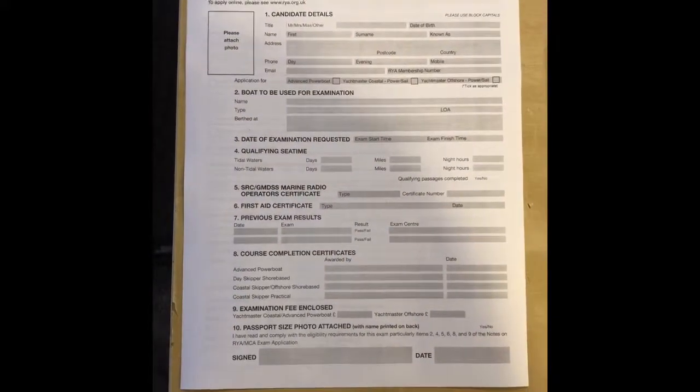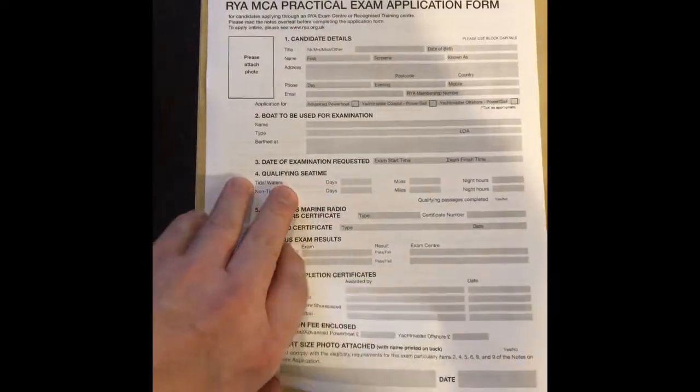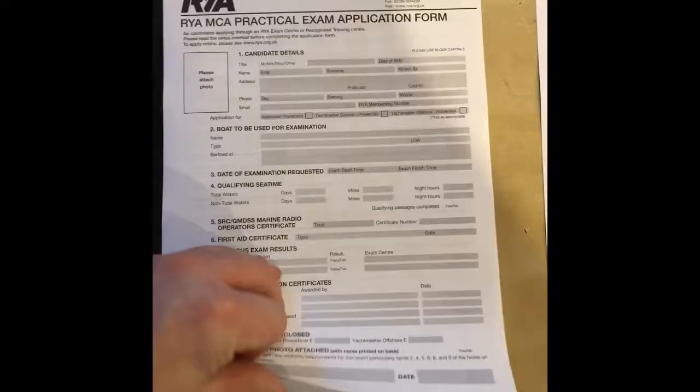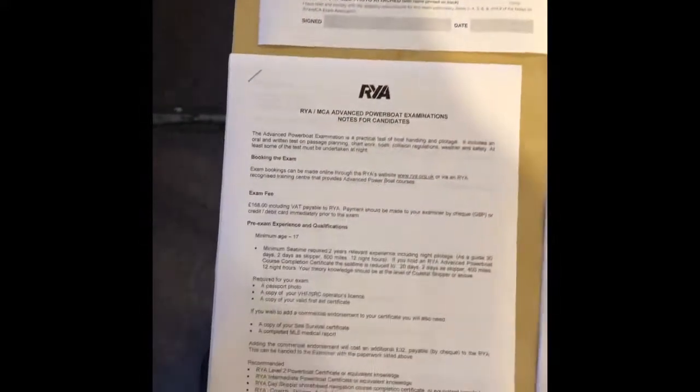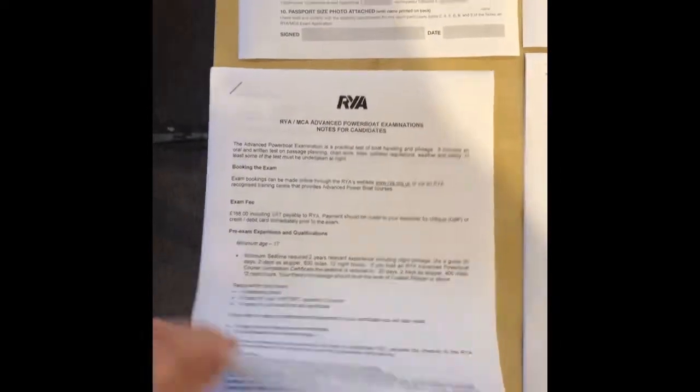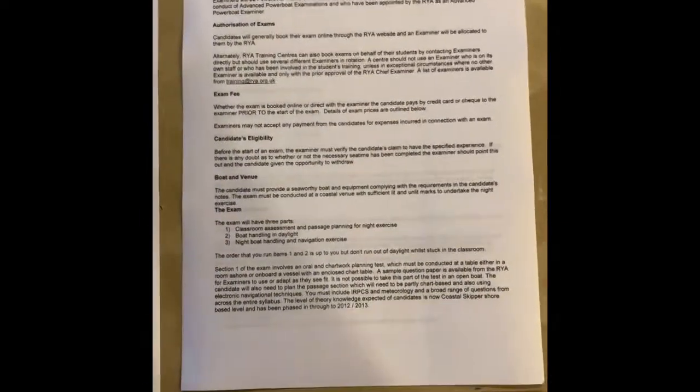So we have the RYA MCA exam practical application form and the notes in it as well, so do have a read of this information. We have the notes for candidates, multiple pages there again. The notes for examiners, this document was actually deprecated by the RYA. They don't actually provide it anymore, but we do still have a copy. It's mostly still very relevant. It's interesting to see what advice they provide to examiners.